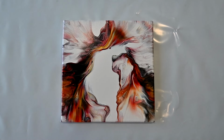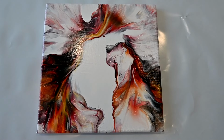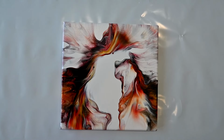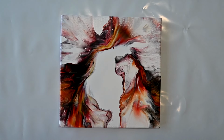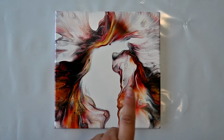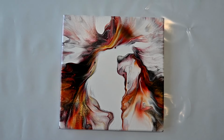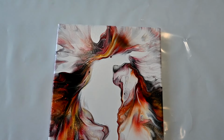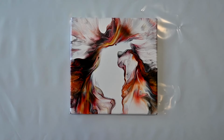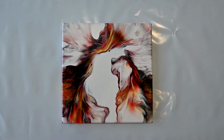I really like how fluid art is unpredictable. This Dutch pour just came out really special for me because I have a Maine Coon named Little Fee, and she's a tricolored cat, and she has these kinds of colors in it. I see a cat here looking at something, I don't know. Tell me if you see it too.